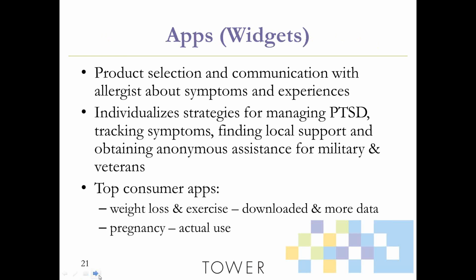So the first thing we'll cover are some apps. Apps are really popular now that smartphone use is really widespread. If you go into a phone store, Verizon, AT&T, whatever provider you're using, you're not really seeing any phones out there anymore that aren't smartphones. So apps are a huge opportunity.